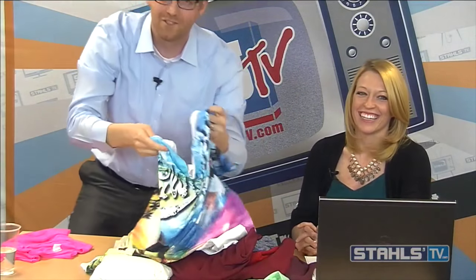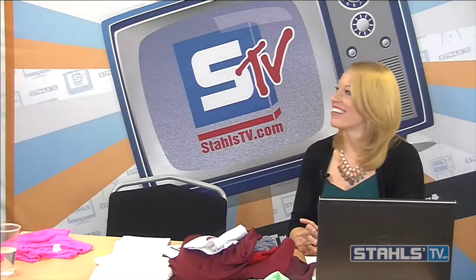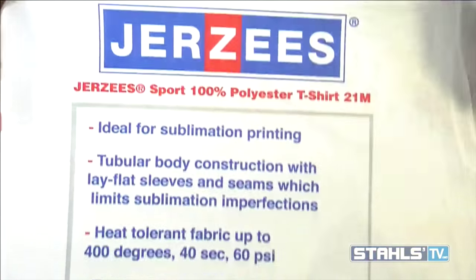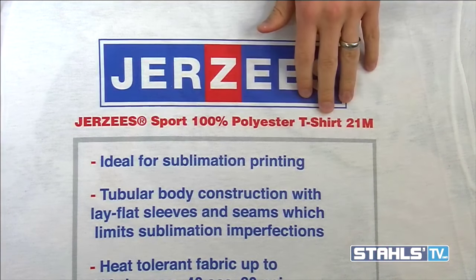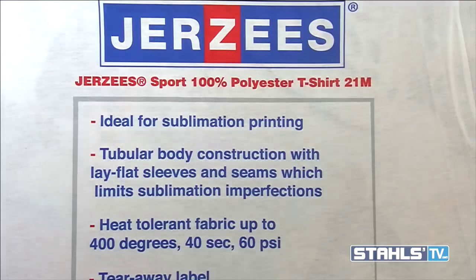But I want to show you a close-up of this if we can zoom up, because this garment's pretty cool if you're doing sublimation, so we want to make sure you're aware of it. You can see the style here. It's available from SanMar. It's the Jersey Sport, item 21M, and you can read about some of the advantages there.